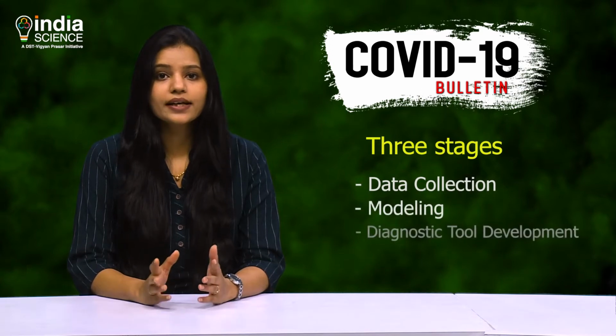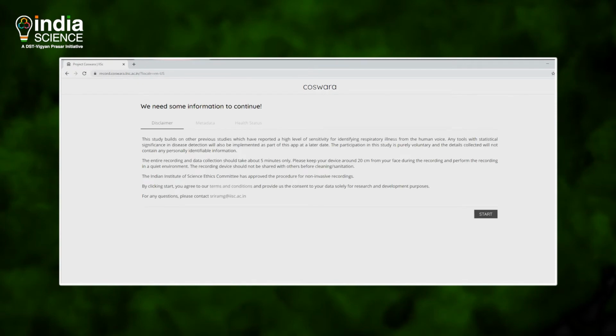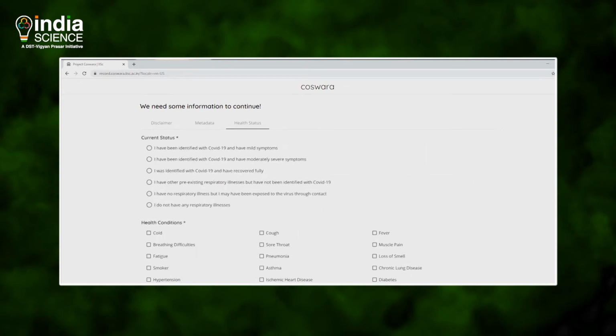Researchers from the Indian Institute of Science, or IISc, are building Coswara, a diagnostic tool for COVID-19 based on respiratory, cough and speech sound. The project has 3 stages: data collection, modeling and diagnostic tool development. Currently, the project is in the first stage, where voice samples of COVID patients and healthy individuals are being collected. The voice samples include breathing sounds, cough sounds, phonation of sustained vowels and counting numbers at a slow and a fast pace. Other than this, the information of participants' gender, location, health status and pre-existing conditions is also taken.